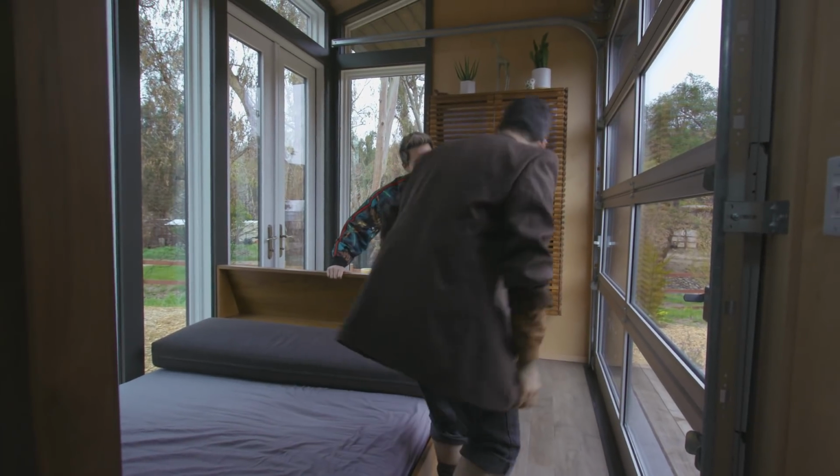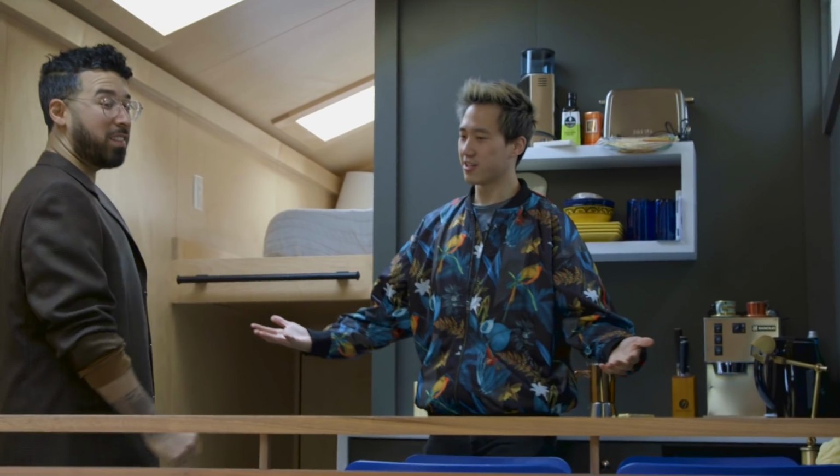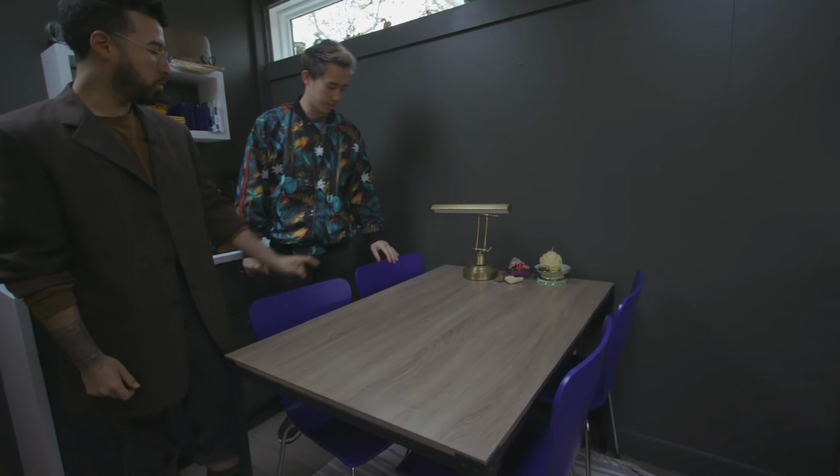So let's move on to the kitchen. Let's go. Beautiful steps there. And now we're on the second floor. Wow. This is dope. This is really cool. It makes the space feel so much bigger. It does. It feels like little surprises, like those little dolls when you keep opening them and they get smaller, but it's the opposite. Like they get bigger.